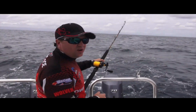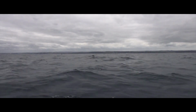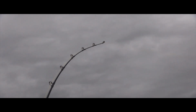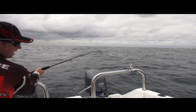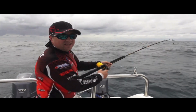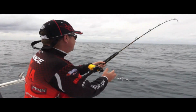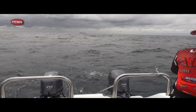Oh, we just had a strike on one of the swimming lures. Doesn't seem to be a very big fish, but hopefully it finds some power and some energy. The fish is getting eaten by a shark. Well, looks like we got a little wahoo here. And there's a huge shark behind it and it was just trying to eat it. And one thing about a wahoo, it's got so much speed that it just ran away from the shark.